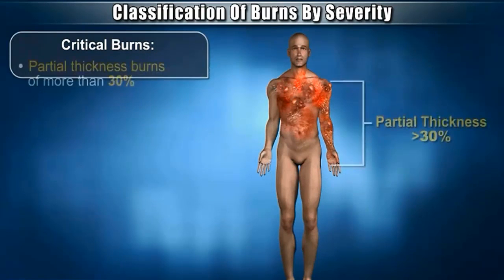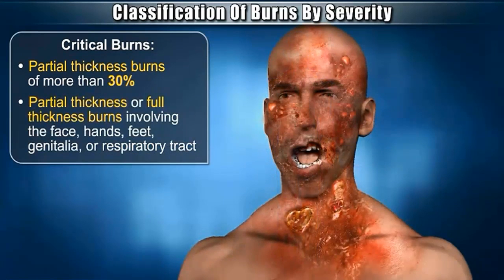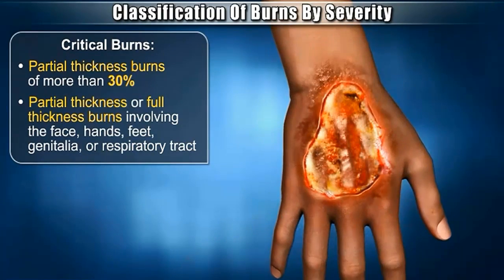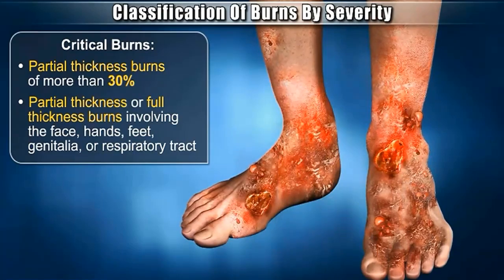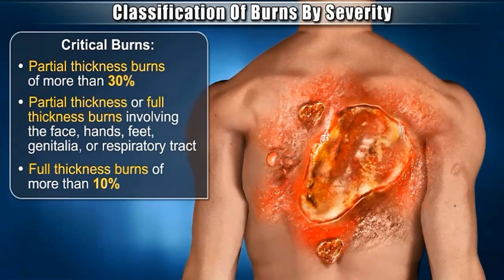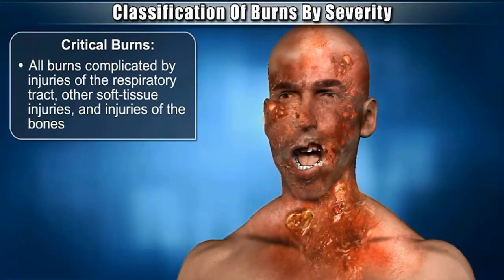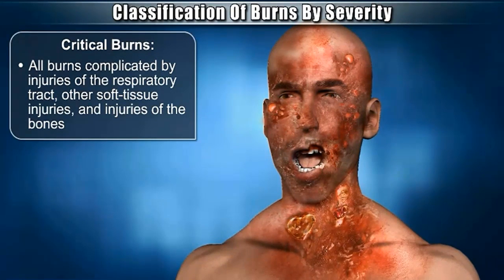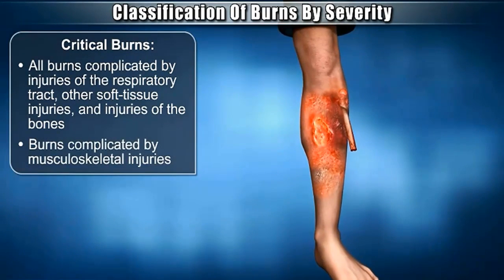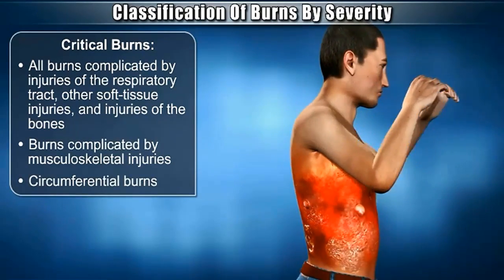Critical burns. Partial thickness burns of more than 30%, partial thickness or full thickness burns involving the face, hands, feet, genitalia, or respiratory tract, full thickness burns of more than 10%, all burns complicated by injuries of the respiratory tract, other soft tissue injuries, and injuries of the bones, burns complicated by musculoskeletal injuries, and circumferential burns.